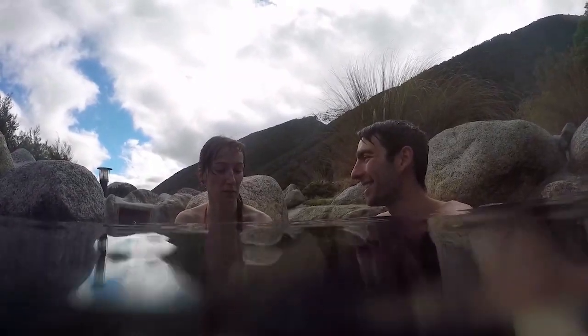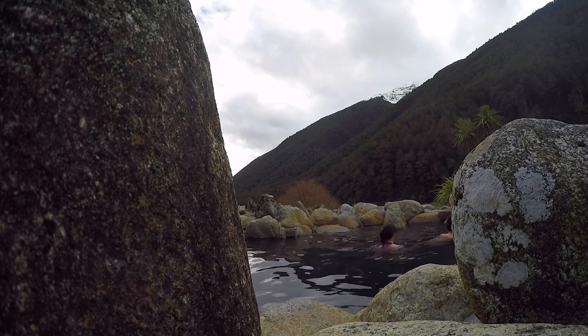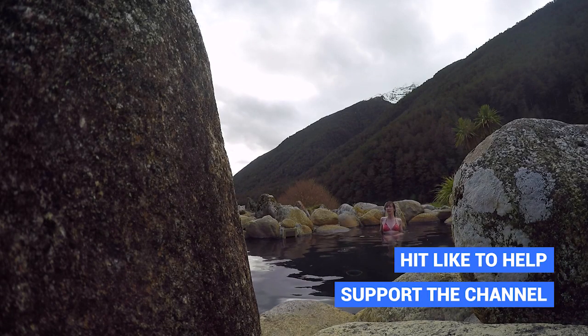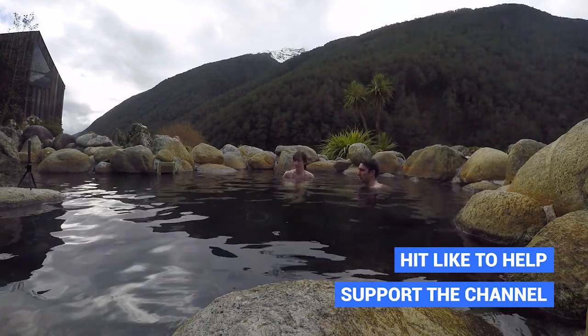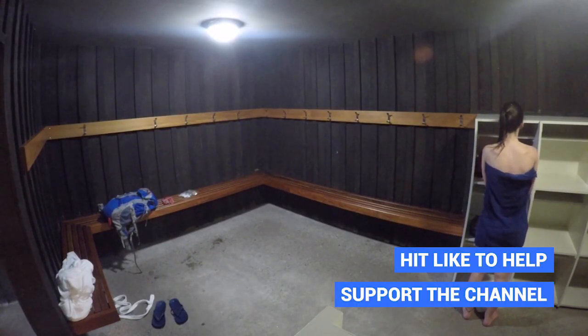But what I love the most about those hot pools is that we are surrounded by just the mountains. There is almost no buildings around, it's just us, the grand view of the Lewis Pass and the hot water in which we are bathing. It's awesome. The hot pools are about 40 degrees Celsius, which really starts to cook us every now and then, so it's good to get out, have a bit of a break, and then get back in again.